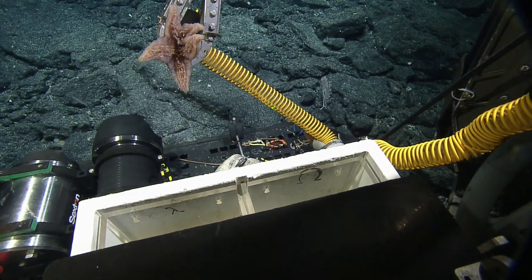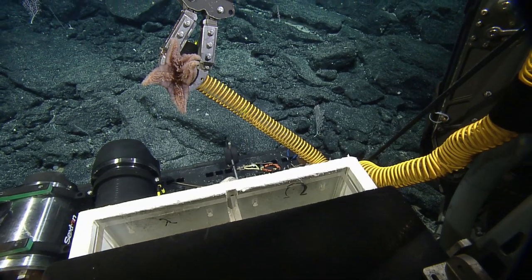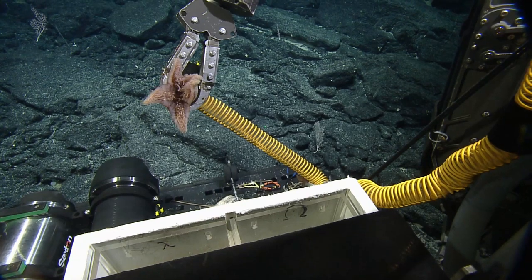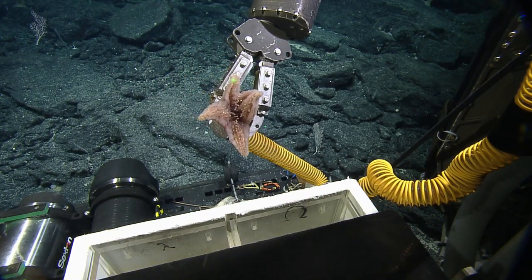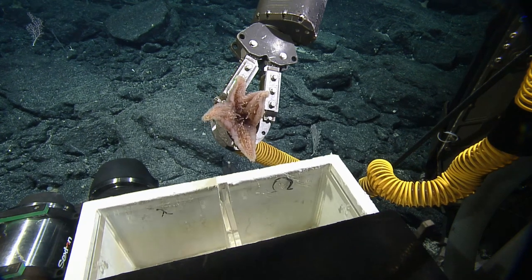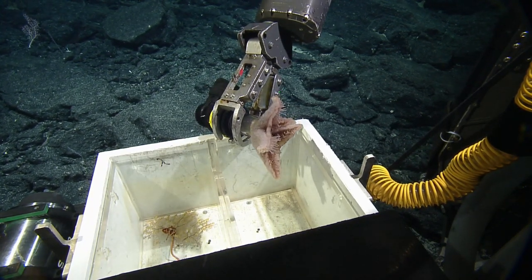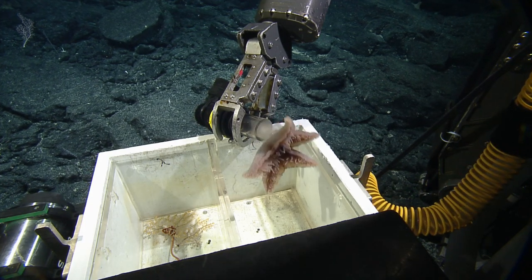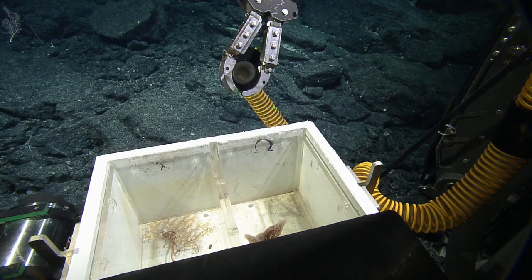There we go. A little bit more. There we go. Keep going until it stops. Yeah, with our luck, he'll eat all the coral in there. Okay, I want to keep it away from Lambda. It'll predate all the other samples. Okay, you can turn off suction now. Oh, and goodbye. Close the box. Thank you.